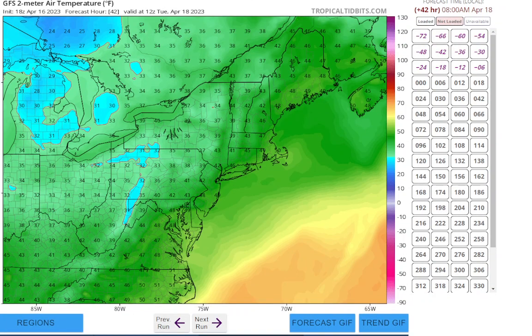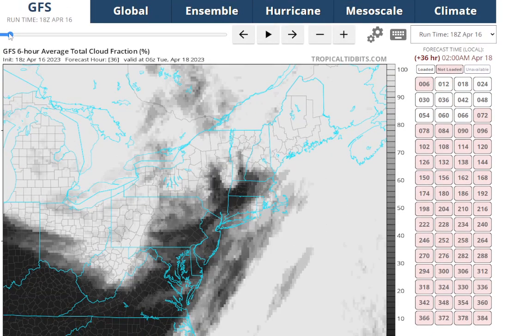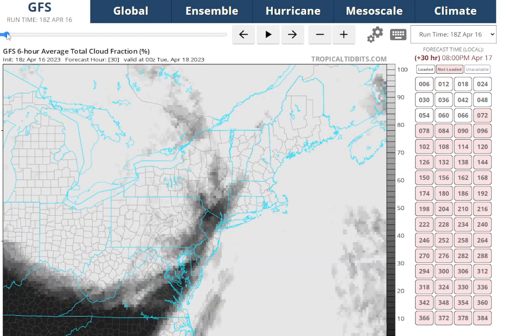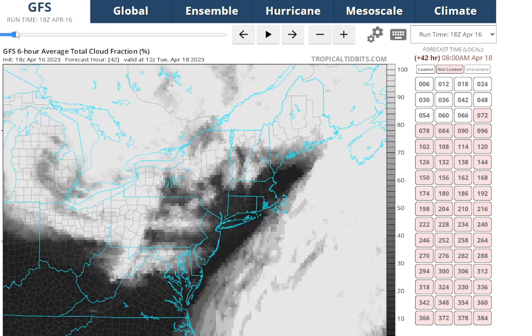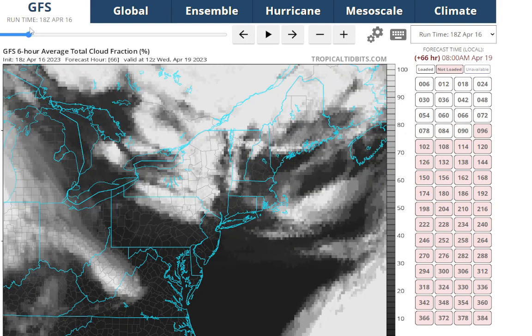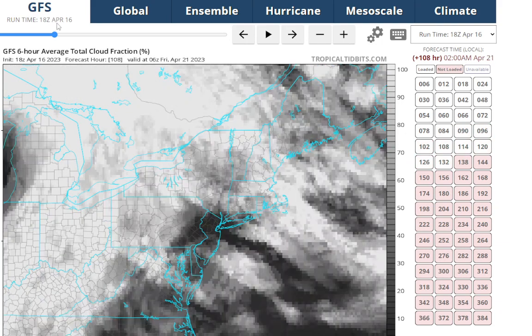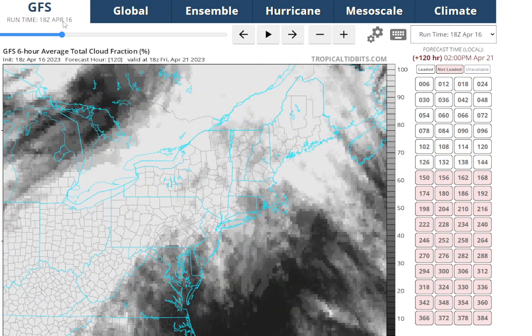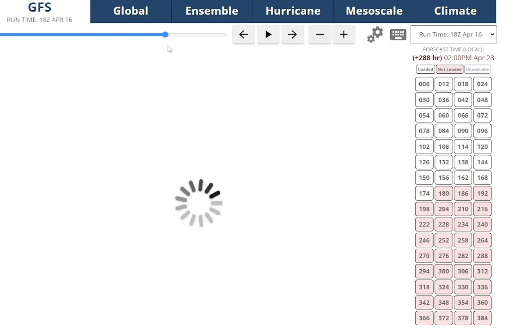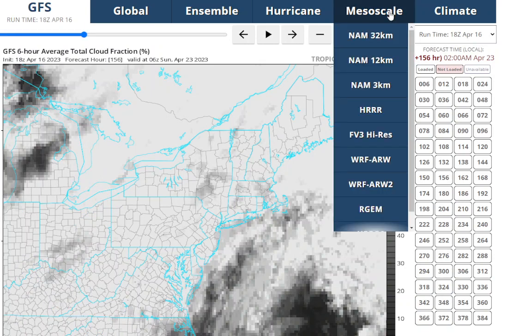So let's go look at the skies. Start with the GFS. Obviously tomorrow we have clouds in the afternoon. The evening clears up. Tuesday we may start with sun, but then there may be some instability clouds. Wednesday would probably be the best day for some mostly sunny skies. Then Thursday we have the usual junky skies with that warm air mass. Friday, and then obviously we'll have junky skies for the weekend, cloudy skies with that humid air mass in place.